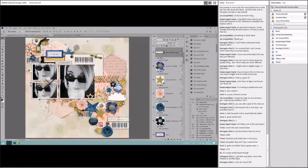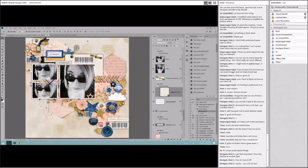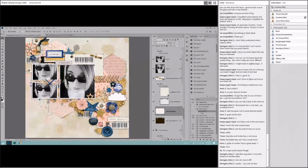Let's do. I get that message when I move the shadow to another layer. How do I turn it off? Does it not have a little checkbox that says, don't tell me about this again? Yeah, that's what I just did. I just clicked. That's what I check. It's like, thank you, but you don't need to tell me anymore. Thank you, but I don't care. Right? It's basically what you're saying. Like, yeah, thanks for the warning, but guess what? I don't care.